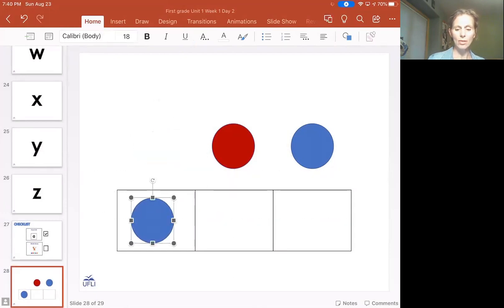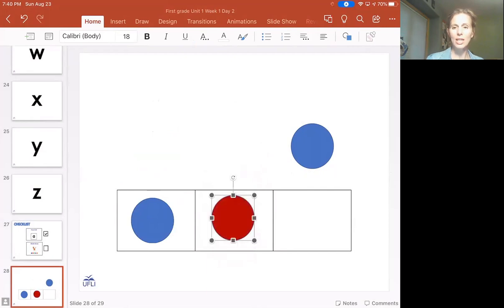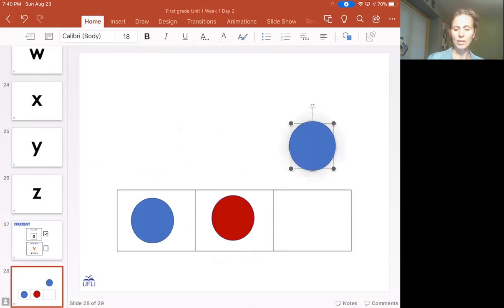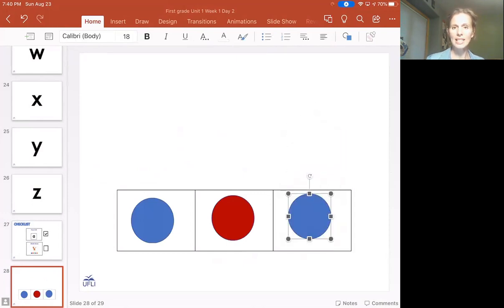M is the first sound. A is the middle sound. Oops, sorry about that, my friends. Here we go. N is the last sound. The word is man.